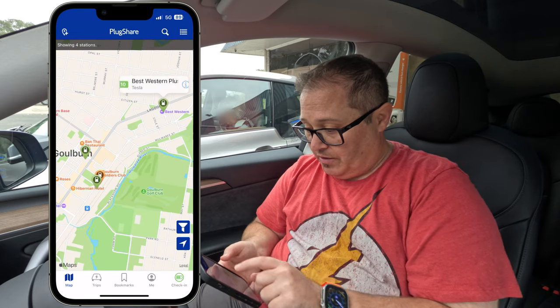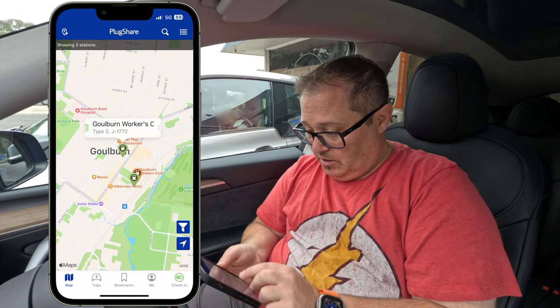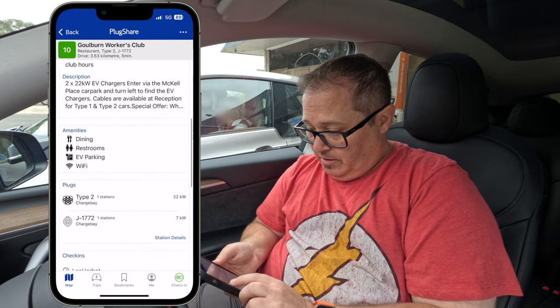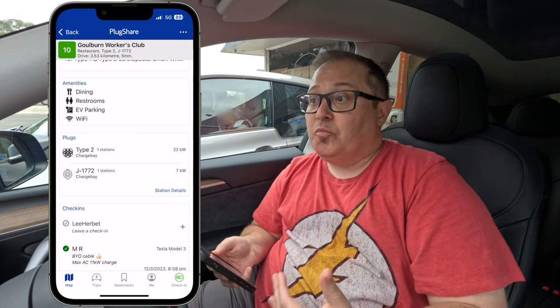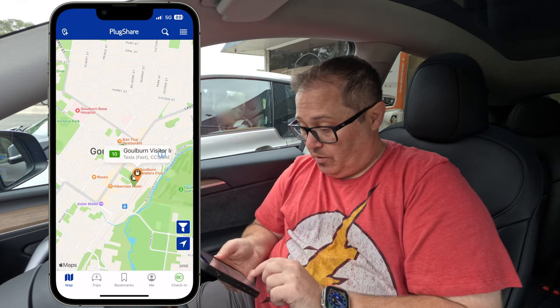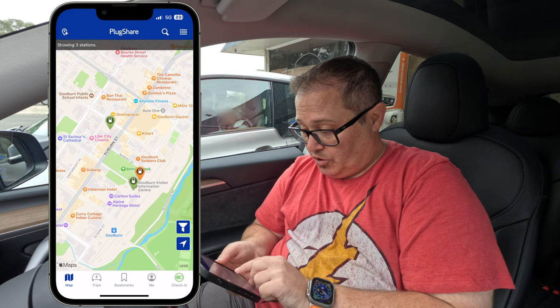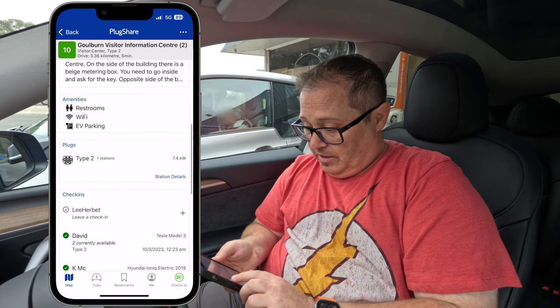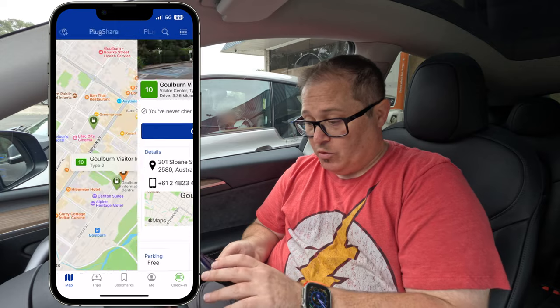Just in Goulburn, there's a couple of AC chargers. Best Western has one there, but that's a Tesla one. Within Goulburn, there we go, there's a Type 2. Yep, so there's a 22 kilowatt. Again, it would have been slow, but I could have plugged in, sat down, had breakfast, used that one. There's also another one. Okay, so that's the supercharger, but right next to the supercharger at the visitor info site there is another Type 2 that people were getting 7.4. So they aren't super fast chargers, but there are plenty of chargers. There's three charging options in Goulburn.